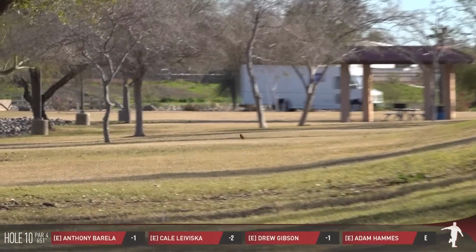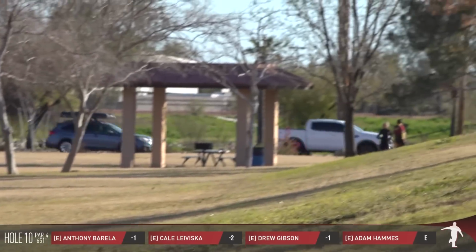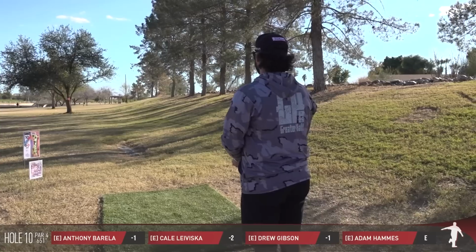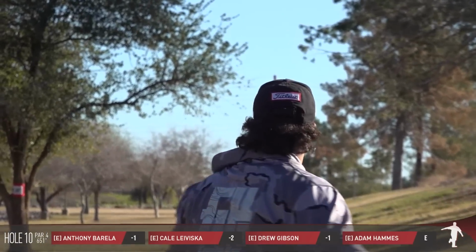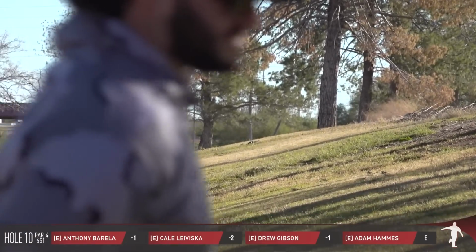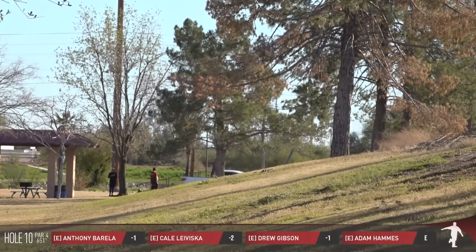Cale goes roller. And again, if you saw it back on hole 6, he hit one of the smallest trees you could find on the fairway. He did the same here, and this time it definitely saved him a stroke. That was heading to the left side out of bounds. Drew gets that one to stand up. Turn over to the right.